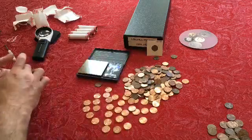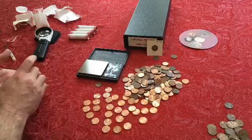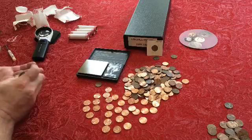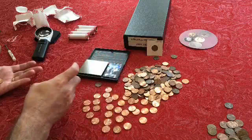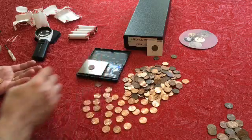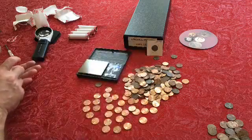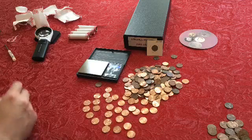So I'm just about done with this roll. We're just about done with our hour. So let's see what we got here. Got a very pretty memorial here at the very end, and an 83, 2.6, so it's zinc. What's the memorial? 2006. Yeah, we'll set them aside.